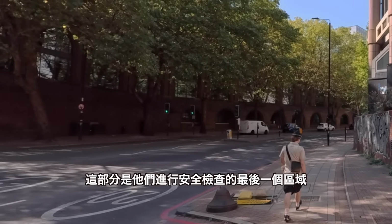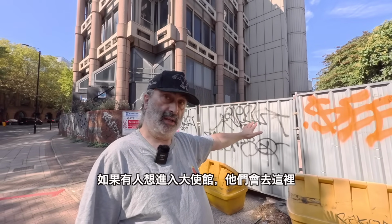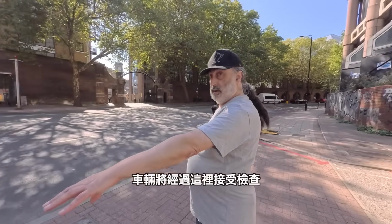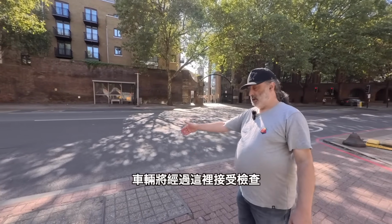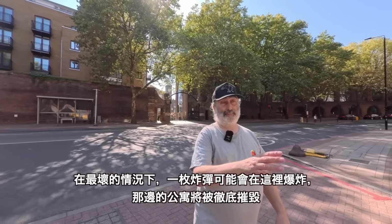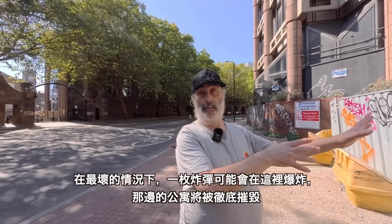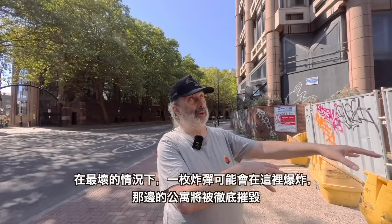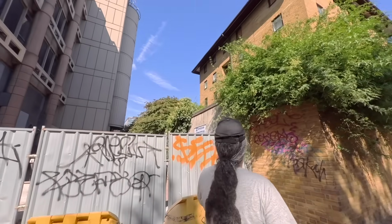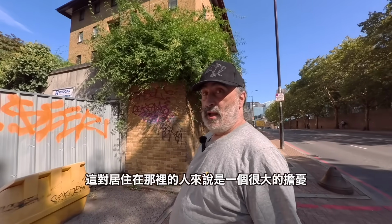This section here is going to be the final stretch where they do the final security checks before anybody can get into the embassy, their service vehicles and so on. There's going to be bollards here that retract down. So as soon as the vehicle comes up, they go down, in they go, and get checked. Now, in the worst case scenario, if they've got a bomb on there, that check is going to happen. That flat is a goner.